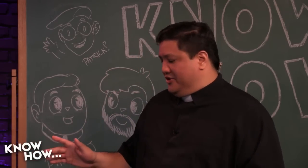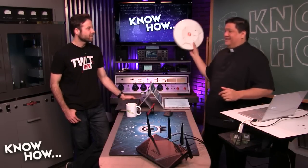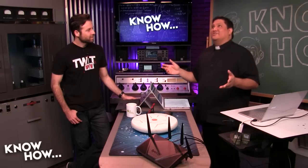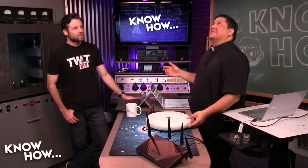Now, there's a couple of different ways to do it. The first way would be one of my favorites, and that is with an array. We used to have these on the network a lot. Xirrus has kind of changed over the years, so I haven't really pushed them because they lost a lot of their really, really good engineers. But it's still a fantastic idea.